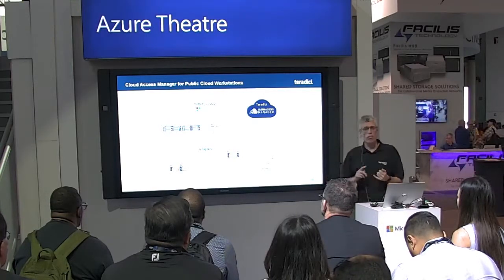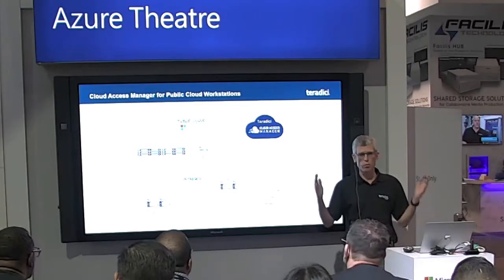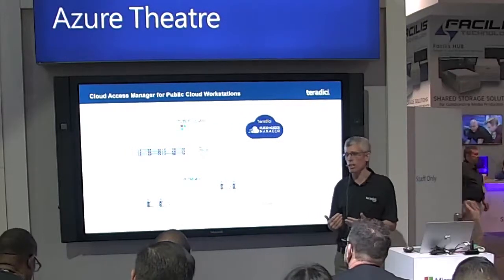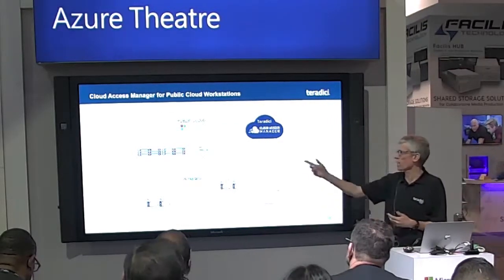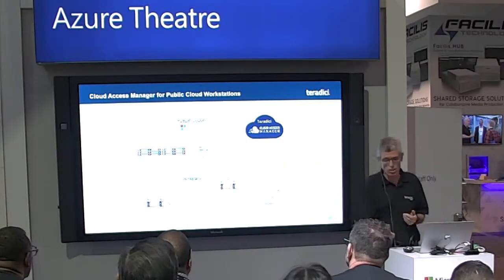Now let's extend it. Let's say you have a few contractors in and you need to quickly get some workstations going. Well, what you can do is have a VPN into Azure, and you can start instantiating these graphics workstations in the cloud in a region close to you. And not only can you use it for your local users, you can also have remote users in any region. So now you can start getting international, with users in any region plugging into workstations in their local cloud, as close as possible. That way you get the latency as low as possible, and you get this fantastic architecture. This is actually an architecture that Teradici uses today for our everyday use.